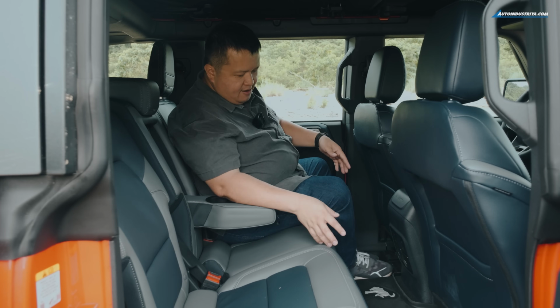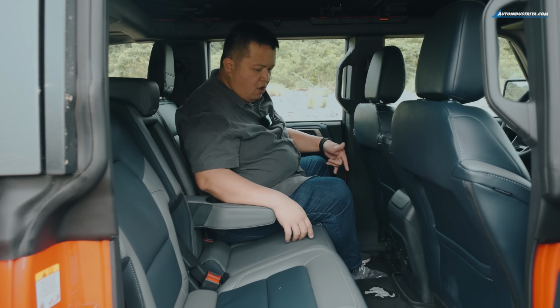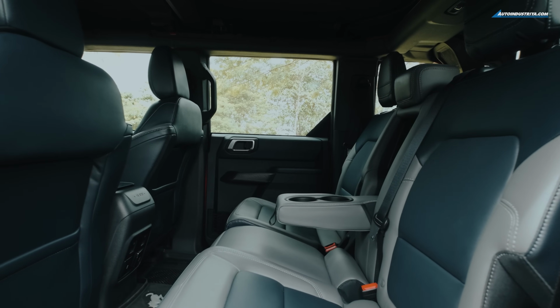You got these mats here that are perfectly formed for the contour of the floor, so it catches all the mud, all the grit, and it's going to be very useful in a place like this where we are now because there's just mud everywhere.